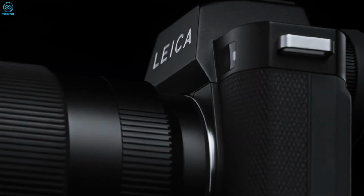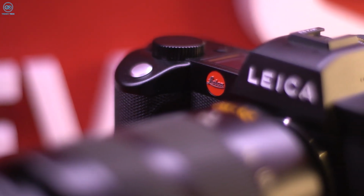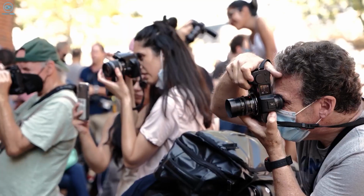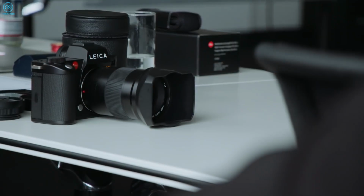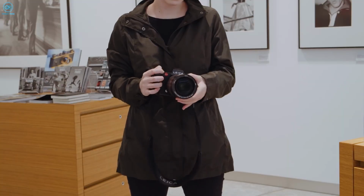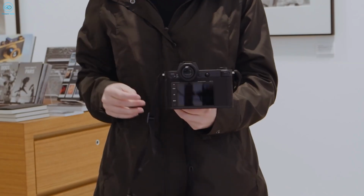According to reports, Leica is already testing models out in real-world conditions. This level of field testing means the SL3 should launch with reliable performance straight out of the gate. Leica has a reputation for rigorous quality control, and we expect the SL3 to uphold that tradition.